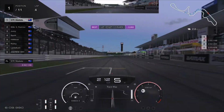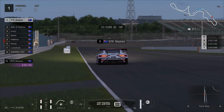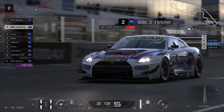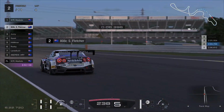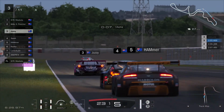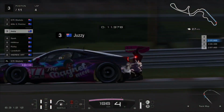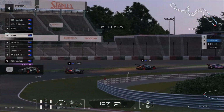and across the line with a 202.1 early in the race on those race mediums, absolutely flying our race leader out in front. Fletcher across the line in second place with a 205, so that's how much speed difference there is between the two. Of course, Fletcher is on the racing hards compared to Juzzy on the mediums, but we can see that one of our magnet men in the Ferrari there not really able to keep up with Fletcher at the moment, even though he's on the mediums versus the hards.